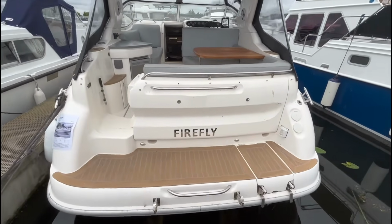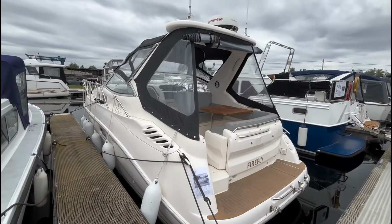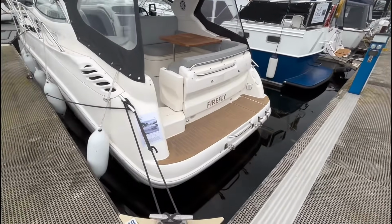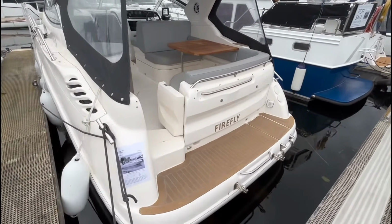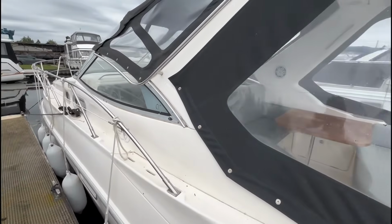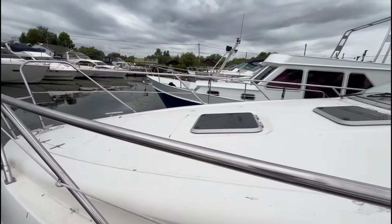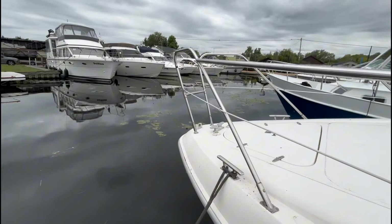First thing we notice is very nice synthetic teak decking on the bathing platform, then pulpit rails along the side for your side access. On a floating pontoon like here in Brundall, very easy access on board via the aft of the boat on the bathing platform, again with pulpit rails to hold. If you are on a higher quay heading, you've got the side access through where this canopy is, with lots of pulpit rails to hold. Plenty of space on the bow of the boat, hatches to let air into the boat, and an anchor locker as well for an anchor, or what we have on the Norfolk Broads is a mudweight.